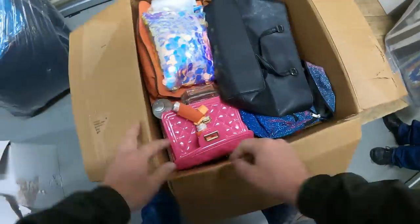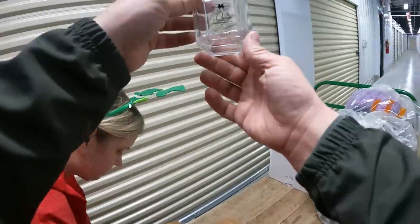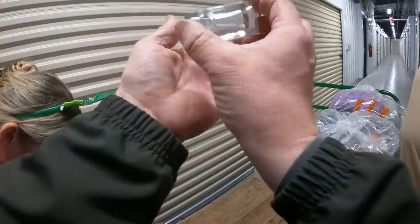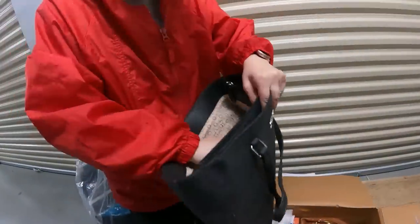There you go, Leah. Look in there. Purses. We got some inhalers. What is this? Just a little bit of the Queen perfume. It's a Guess bag. Guess.